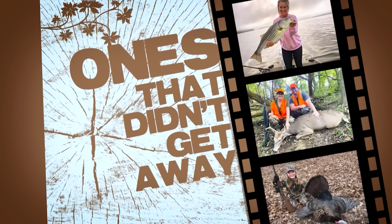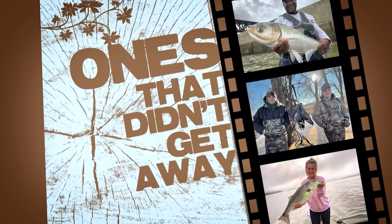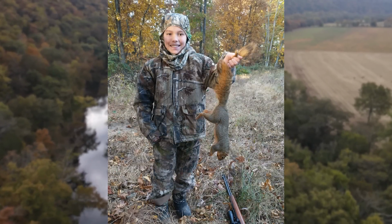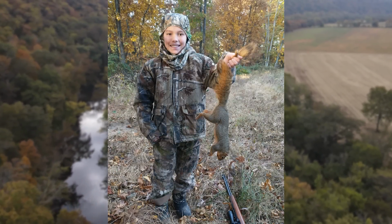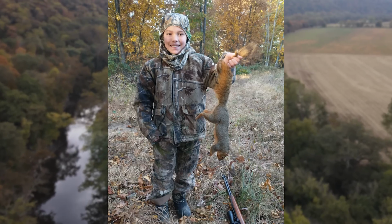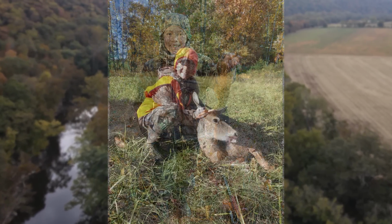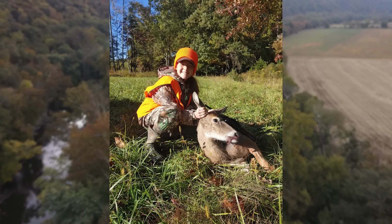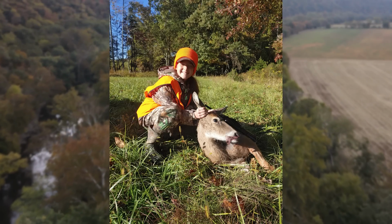Now let's check in and see who else has been out having fun in this week's Ones That Didn't Get Away. Here we have Ryan Asher with his very first squirrel that was taken on his family farm in Grant City, Kentucky. Ryan used a .22 rifle. Congratulations. Here we have 10-year-old JC Bunch with their very first deer that was taken on the first day of youth season in Laurel County.